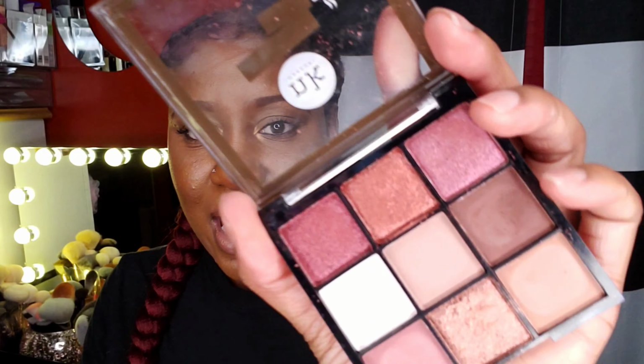And then I have the Mocha Mix palette. I have to say the Mocha Mix palette is my least favorite. I like the colors, but I feel like I could have done without the top row. I would have added different variations of browns. When I think of mocha, I think of different brown colors, you know what I mean?